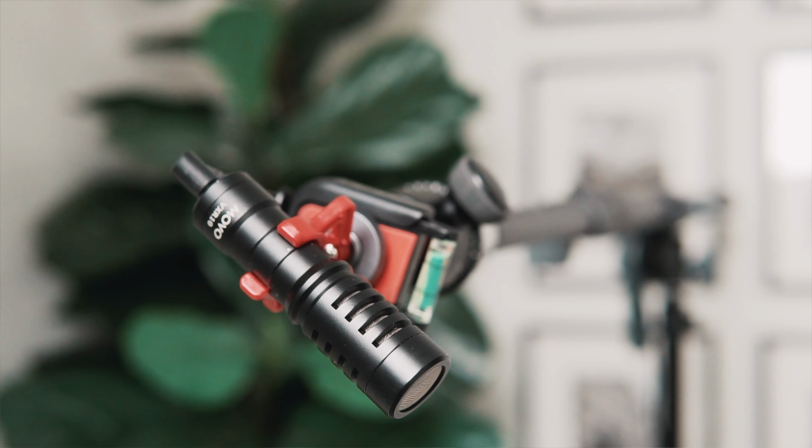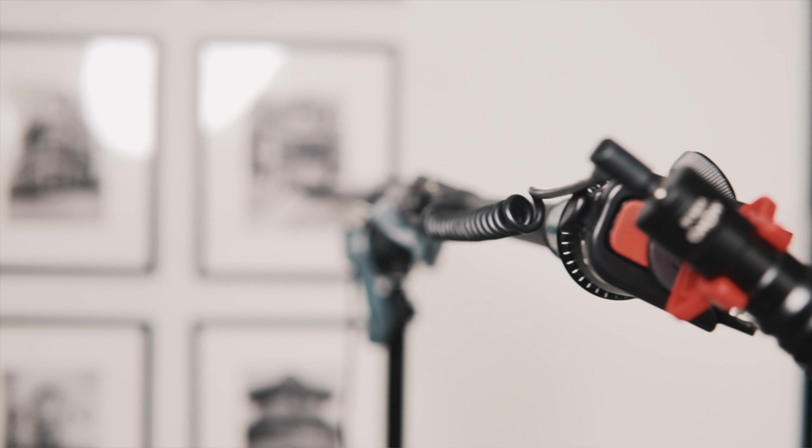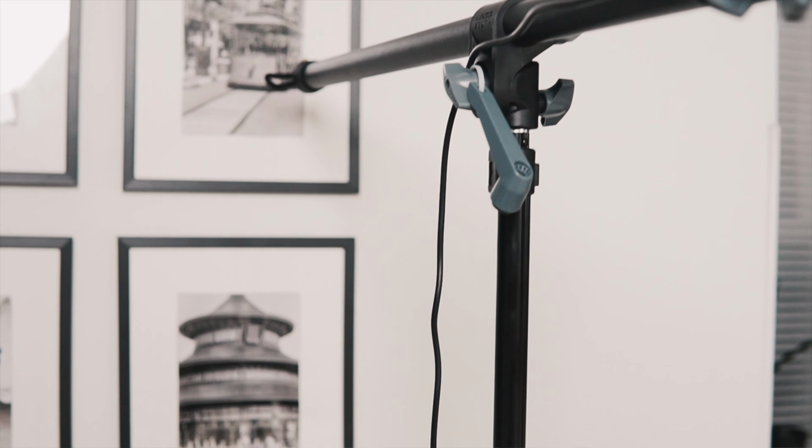This position is for the best audio quality. It's on a light stand with a boom arm and sitting right in front of my face. Like I said, this provides the best orientation for the best audio quality. And then when I'm using my lapel mic, I usually just clip it to my chest.